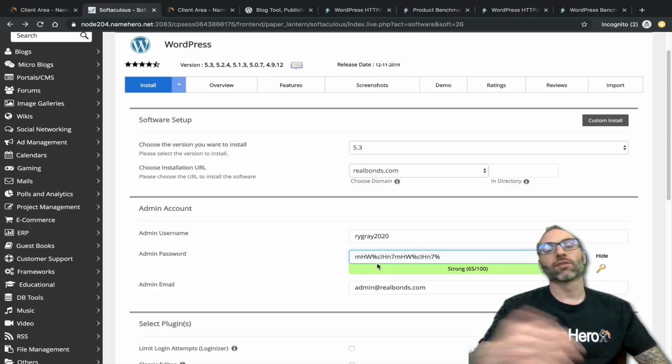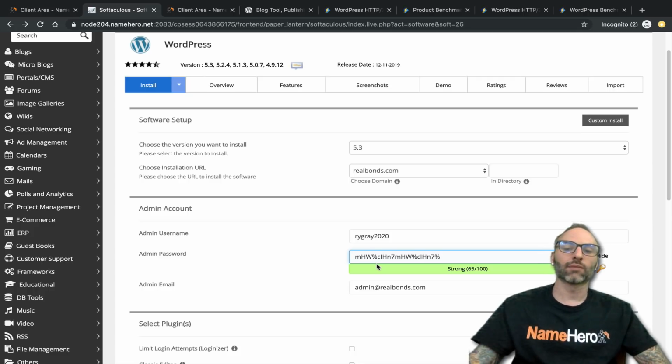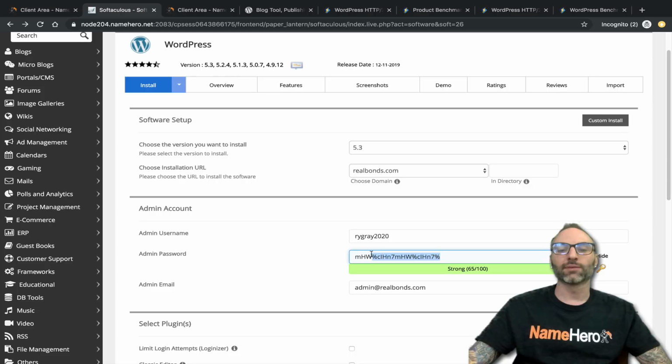You should use a password manager. That's what I do. I use a password manager called LastPass, which saves this in my browser on my computer to keep it safe and secure. You should not know your password.